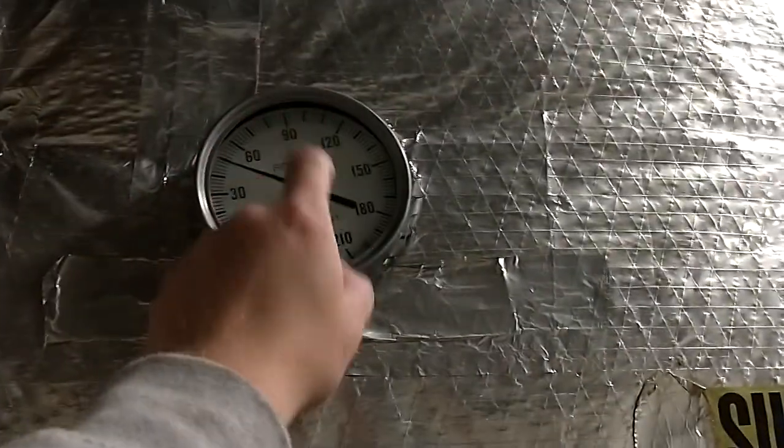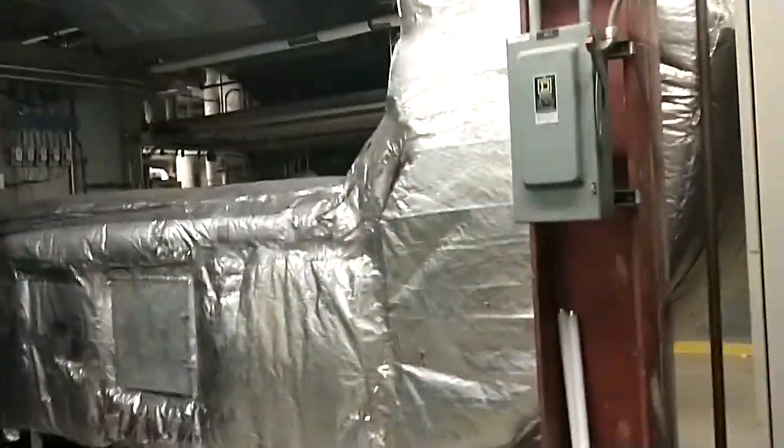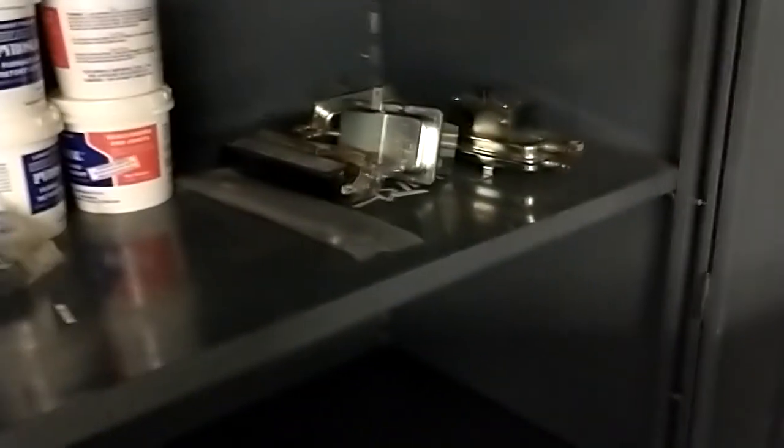30 millivolt temperature for the nuclear reactor. Power to near 60. You guys are like, mm-hmm, sure. What is all this? I don't know.